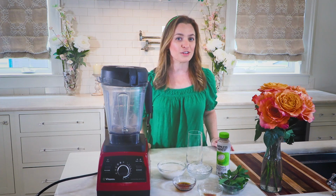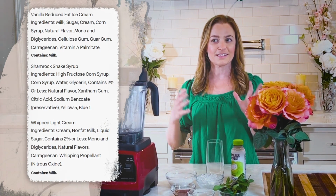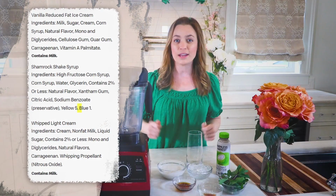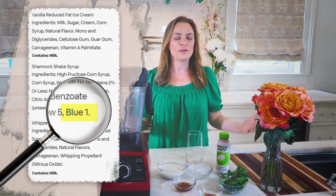If you take a look at the Shamrock shake ingredients from McDonald's, there are over 20 ingredients, and if you ever took one of these ingredients individually, put it on a plate and asked someone, would you like Blue One Lake on a plate, right? What are they gonna say? They're probably gonna say, no, what is that? Why would I want that?